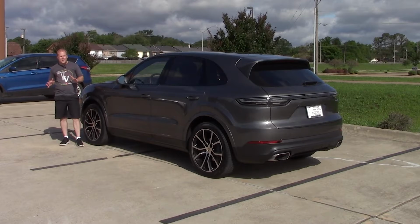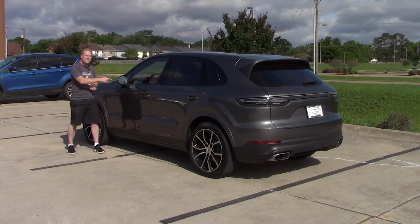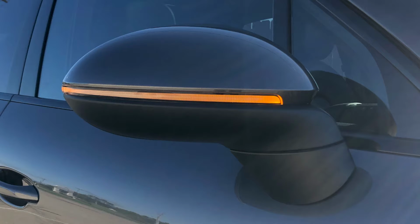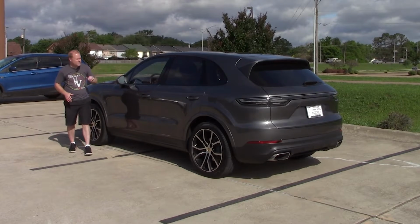Now, I don't mean to beat a dead horse, but it never fails. I have to mention this, because if I don't, someone's going to ask, does it have turn signal indicators built into the side view mirrors? Absolutely. At the price point where these start, it better have turn signal indicators built into the side view mirrors, and it most certainly does.